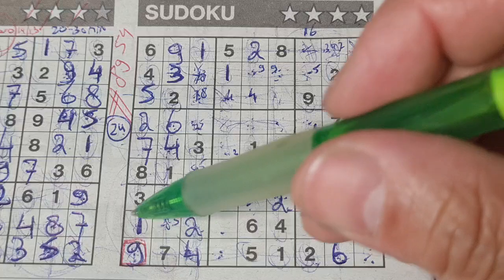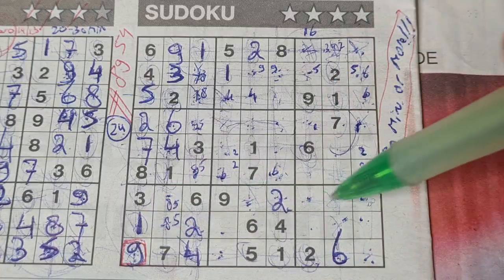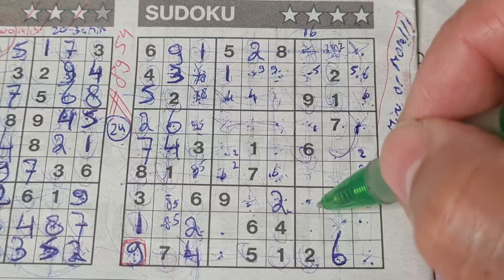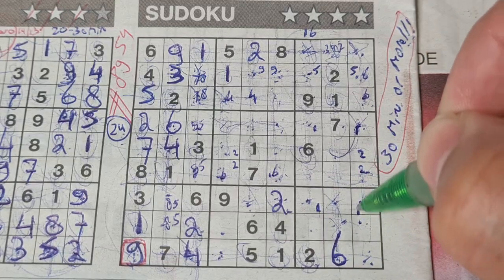1 in this row, last row. 1 in the row above, so that row, the only 3 places left. 1 should be here, here, or there. We have a 1 in this column, no 1 there. So the 1 could be here, could be there then.